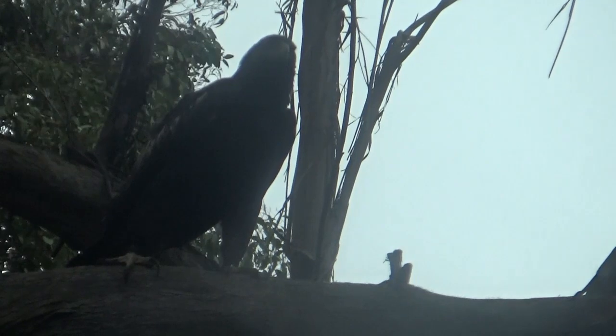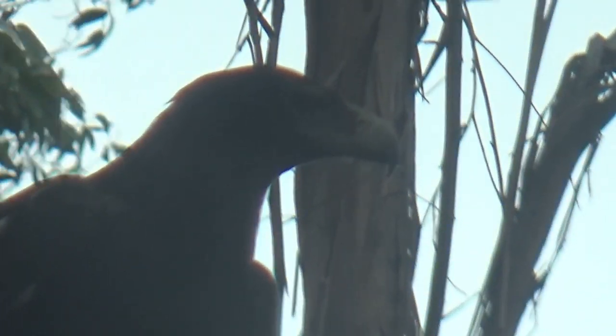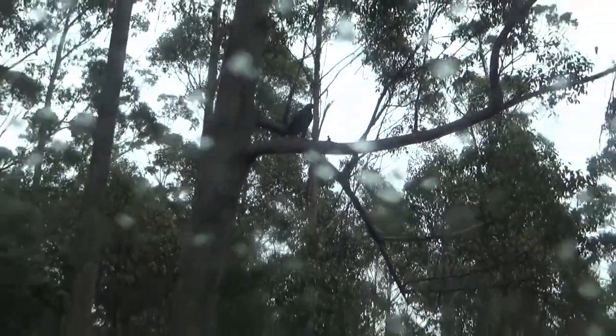Nature doing its thing. But anyway, this guy's not leaving in a hurry. He ain't scared of me by no means. He's more than happy to sit here and wait for me to bugger off so he can go and look for that quoll just inside the forest here. He's sort of looking in that general direction. I ain't gonna hang around too long.